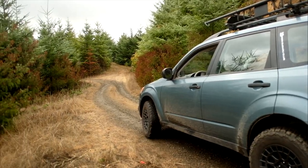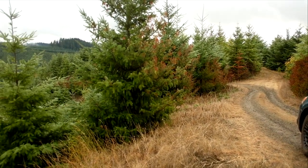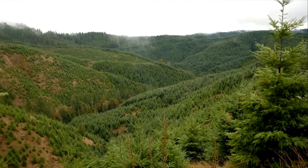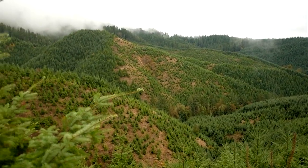Most of the forests I'll drive through today are second or third growth after previous timber harvests over the past century. These small, immature Douglas fir trees you see will need to grow another 30 to 50 years before they are ready for a new cutting.